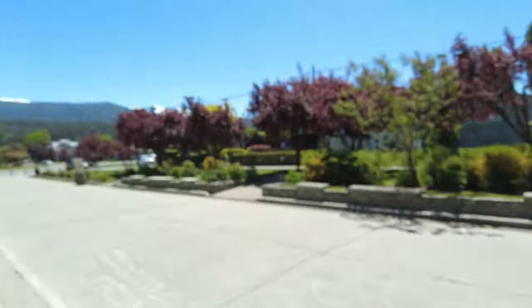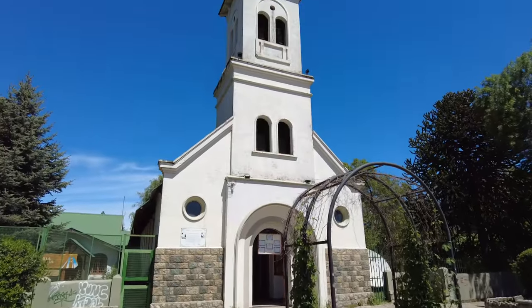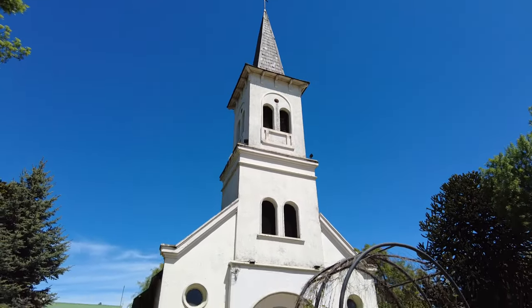Delicious Milanesa lunch and glass of beer, very nice. Before we get back on the road, walk around a little bit, walk off the beer, of course. And right across the street from this place, this nice little chapel.